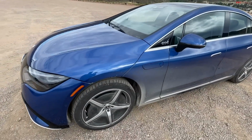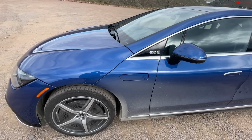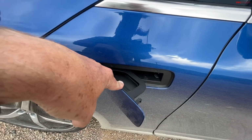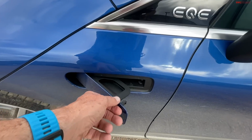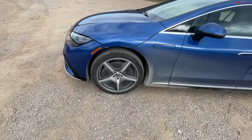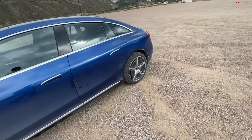And the first question you might be asking yourself is, well, how do I get the important windshield wiper fluid into the car? And of course, Mercedes has thought of that by creating this little side panel that opens up and allows you to pour windshield wiper fluid into it. Now this car has aero wheels and we are rolling on 20s. So it's a pretty big and chunky tire.